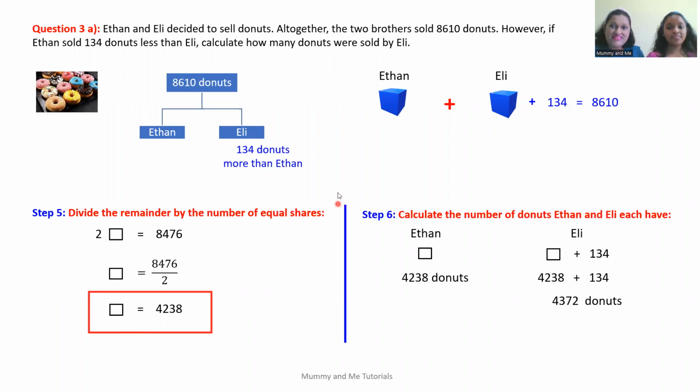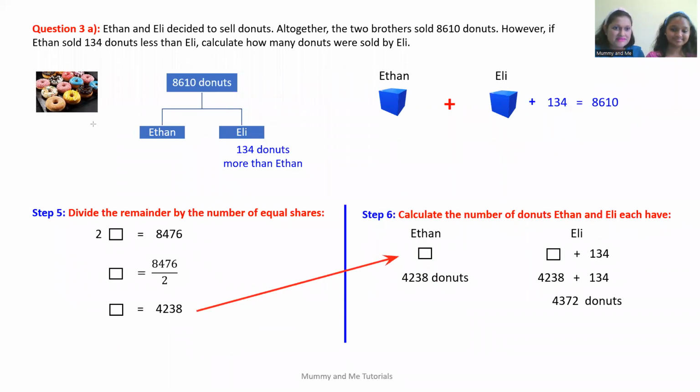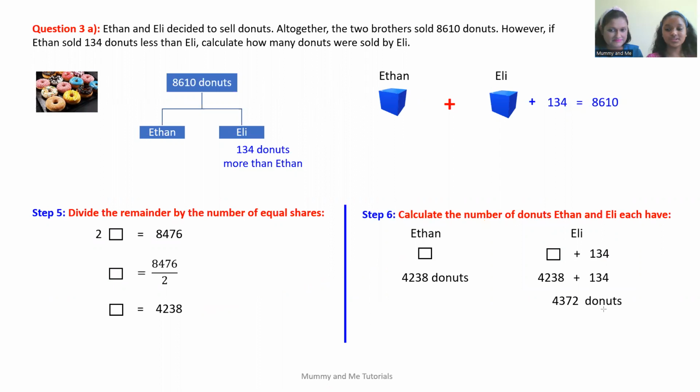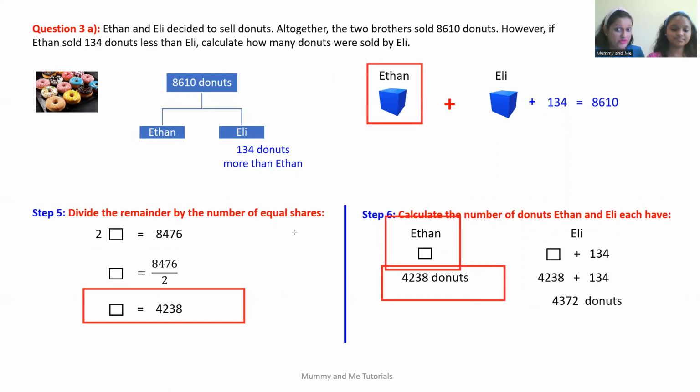Correct. So what does this mean? What does this box mean? That means that Ethan sold one box, which is equal to 4,238 donuts. All right. So now we know how many donuts Ethan sold. Now, can we calculate how many donuts Eli sold? Well, if Eli sold Ethan's box plus 134 more, and we know one box is 4,238, we add the additional amount that Eli sold, which would be 134 donuts, and Eli sold 4,372 donuts.